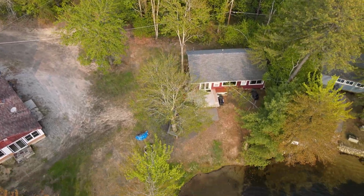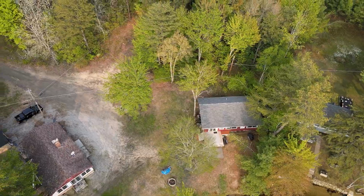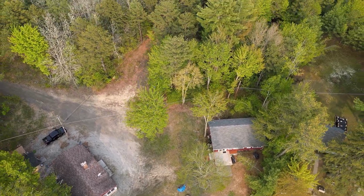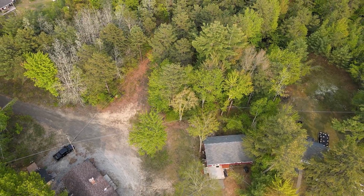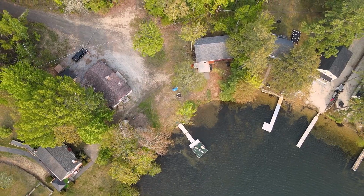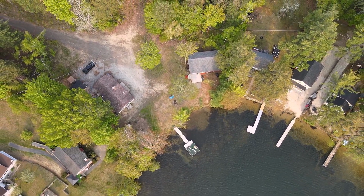Okay guys, here we go, up in the drone. Wanted to give you guys a top-down view. The roofs do not leak, I was told. And this is one of my favorite parts of the video because I get to show you, you can look down in the water, see how clear it is. And I'll talk a little bit about the lake once I finish gaining altitude here.